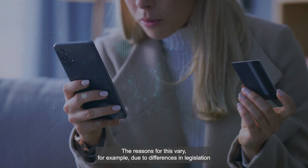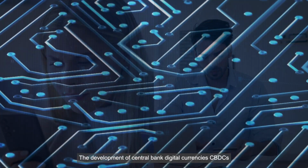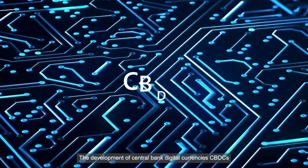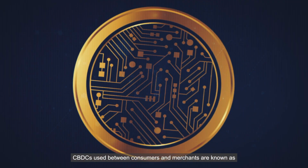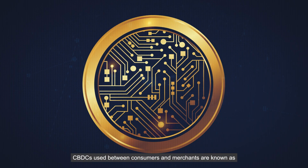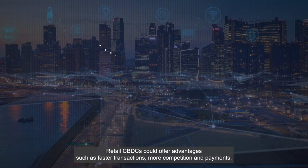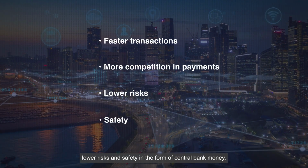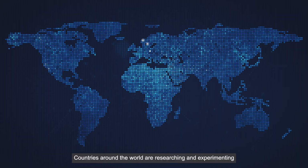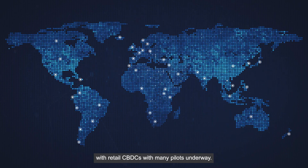The reasons for this vary, for example, due to differences in legislation and technical systems, and different working hours in various countries. The development of central bank digital currencies, CBDCs, and the underlying technologies that can be used could offer a solution. CBDCs used between consumers and merchants are known as retail CBDCs. Retail CBDCs could offer advantages such as faster transactions, more competition in payments, lower risks, and safety in the form of central bank money. Countries around the world are researching and experimenting with retail CBDCs, with many pilots underway.